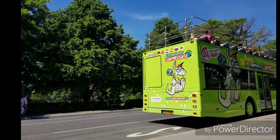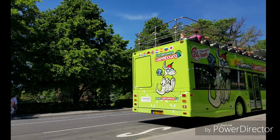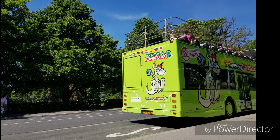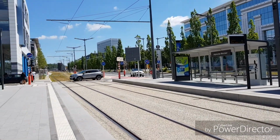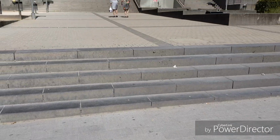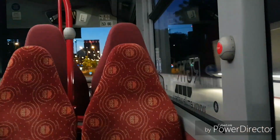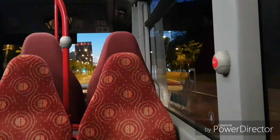Once you get out of the airport, you can take the bus to go to the city center, which is number 16. You can get a ticket using your credit card at the bus stop since there's a machine to print out your ticket. It's also the same number bus to take back to the airport for your return flight.